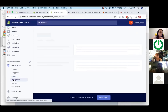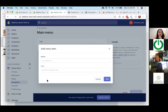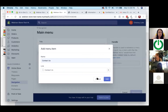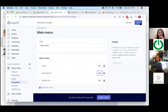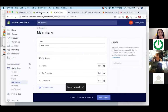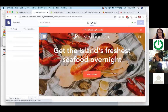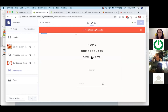So I click on navigation, I click on my main menu, and then let it load. And I add this menu item. And then I call it Contact Us. I'll go into my pages, add it in. Perfect. I don't really like the word catalog, so I'm just going to call it our products. Perfect. I'm going to save it. And now when I refresh my store, I'm going to see when I click on my menu that that Contact Us page is now added in here.